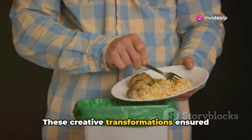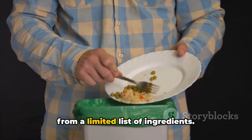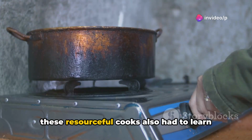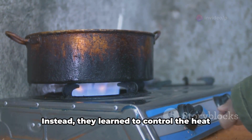These creative transformations ensured that every morsel was used to its fullest potential, leading to a variety of meals from a limited list of ingredients. In the absence of modern conveniences, these resourceful cooks also had to learn to adapt. They couldn't just turn up the heat on a stove or pop something in the microwave.